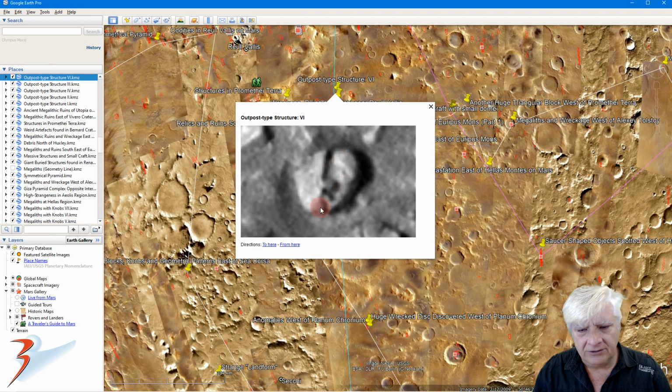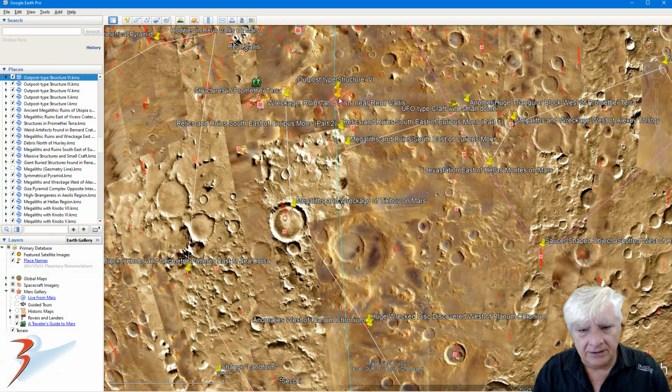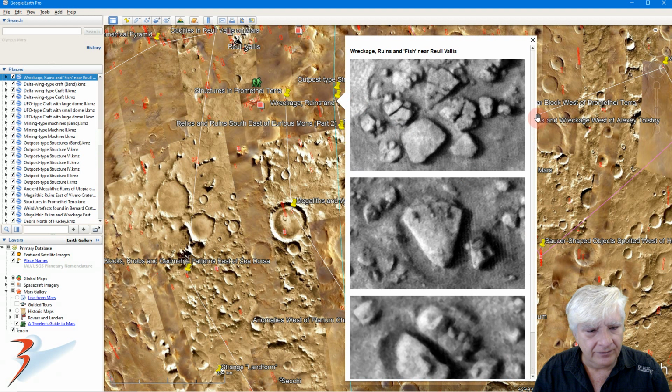Another one of these strange three-part objects. We've got two larger pieces next to one another and a small little bridging part between the two. Seen lots of those too. This looks like a triangular craft. Check it, the three smaller parts on the back. Lots of symmetry and geometry in that piece.